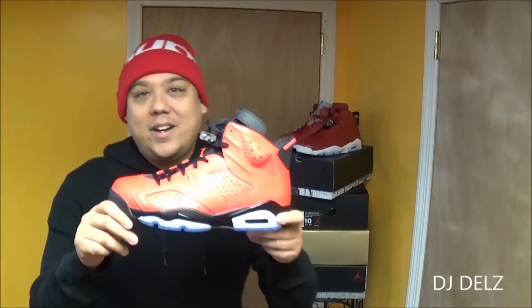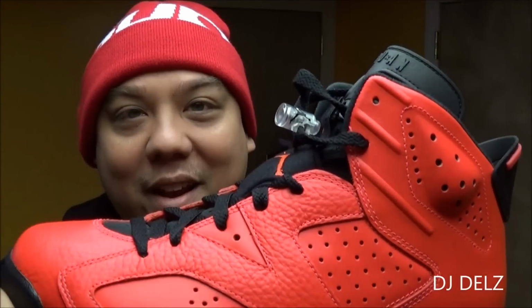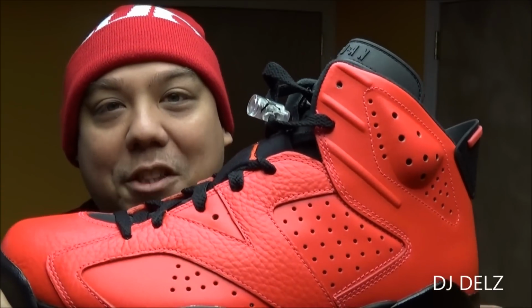They also were very different concepts. They definitely were very different. And I'm going to break them down real quick one by one. Starting with these right here, we'll get up close. The Infrared 23s. Really, really nice shoe.